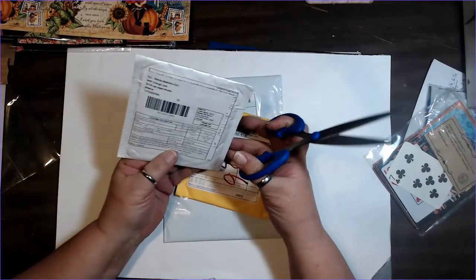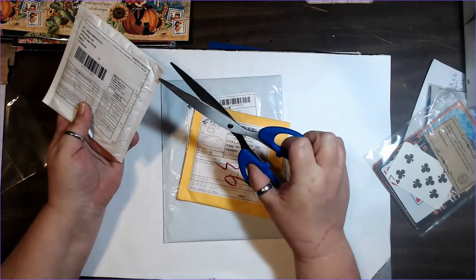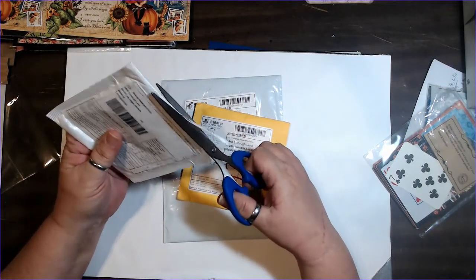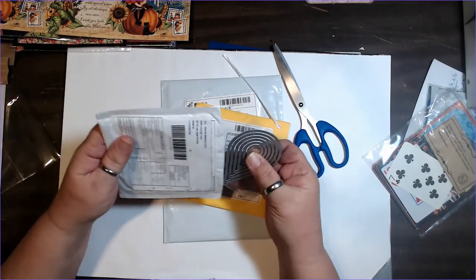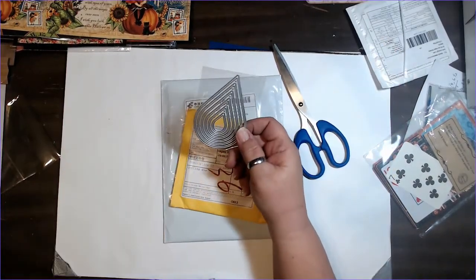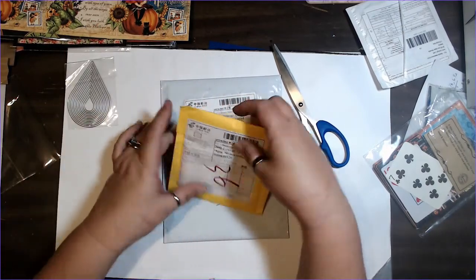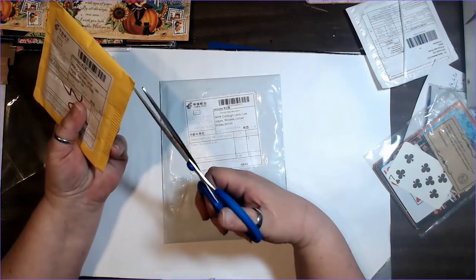So the first one says, Home Decor. I know. It's a little house. What is it? Oh. It's some teardrop dies that I ordered. Yeah, because I want to try some teardrop-shaped dies, you know, because I want to make some tags. And then this one says it's a cutting die. This will probably be some kind of home decor.